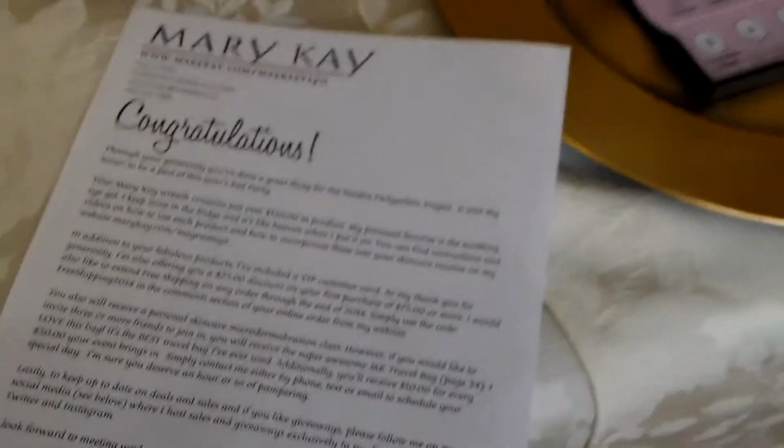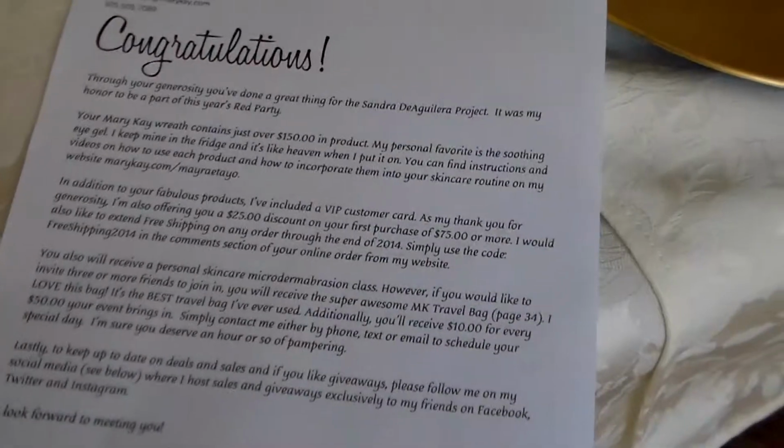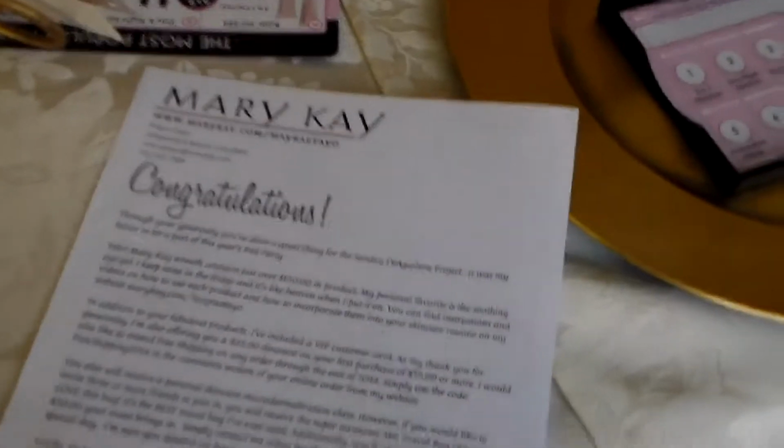And that's it. So you can take this letter, you'll find the link down below, and it'll be customizable, so you can change the contact information and you can reformat it, but at least you don't have to reinvent the wheel.